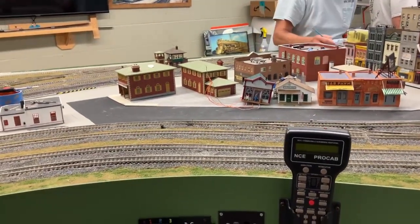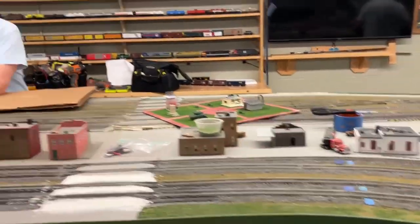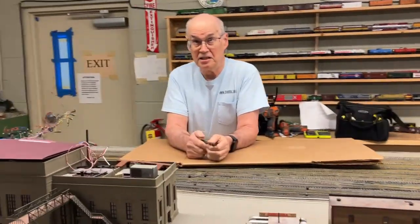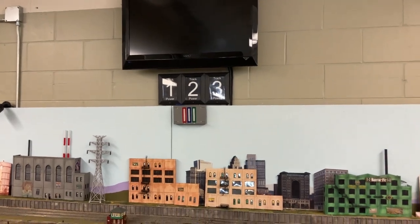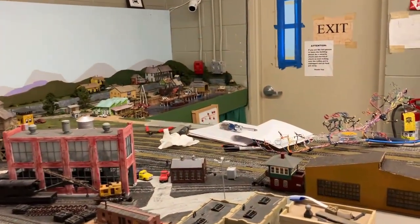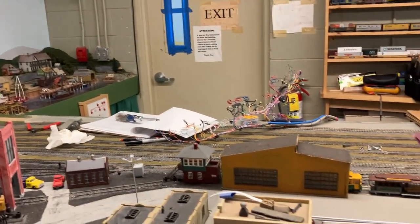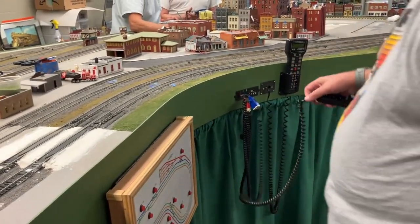I see the NCE Power Cab, Pro Cab. So you guys are all DCC? This layout does both DC and DCC, and it's switch selectable, shows up on those 1, 2, 3 numbers up there. Then it lights up one color, green for DCC, red for DC. We have separate cabs for each of the main tracks. Yeah, those are the DC cabs. You're walking around, that's the DC cab. And the DCC is all NCE.